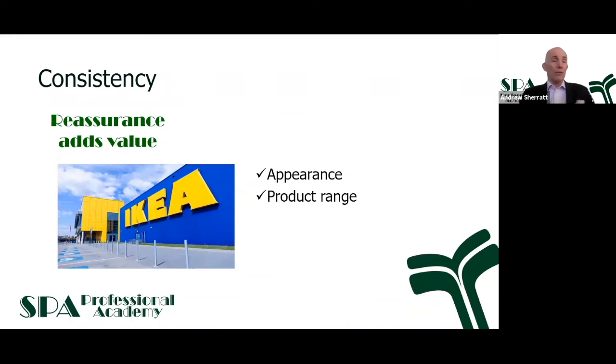And we know they've got a vast array of product range, but we also understand what the quality is and how that relates to pricing, because one of IKEA's big things is it's always very good value. They work really hard to take costs out of all of their products. So we've got that feeling about it. They're consistent on those things.